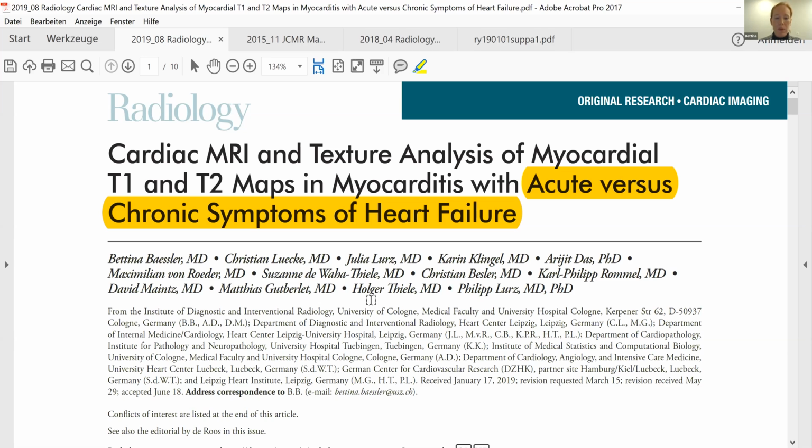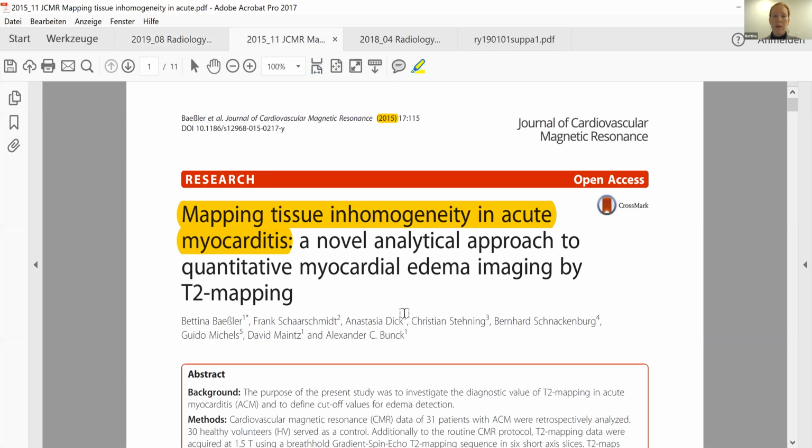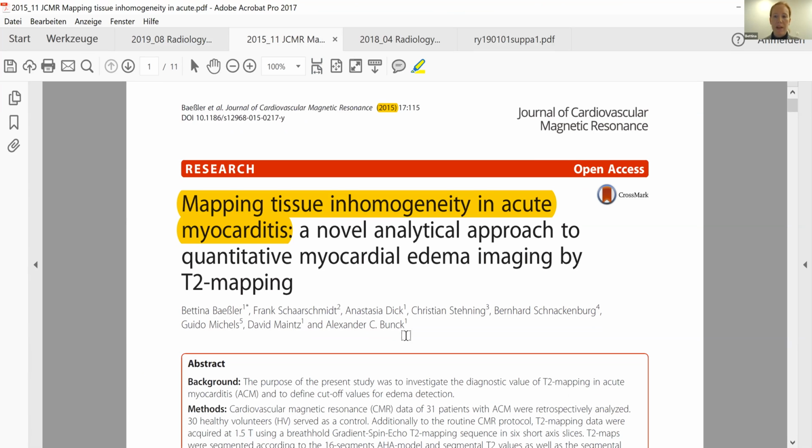So why did we use texture analysis? Not only because it's fancy and new, but this is actually something which emerged during the work of several years. So I switch to previous publications very quickly in order to make it better understandable why we did this. This was the initial work on tissue inhomogeneity and T2 mapping, where we elaborated the hypothesis that it's not that easy to use mapping in myocarditis.